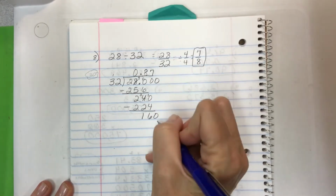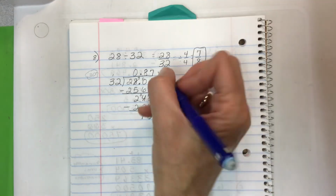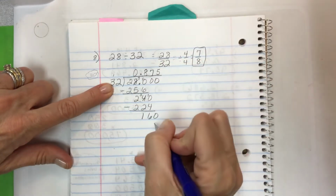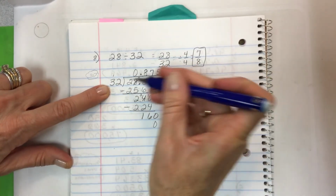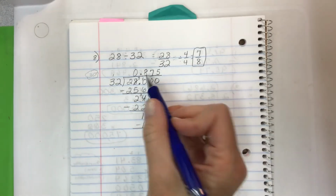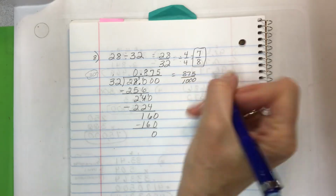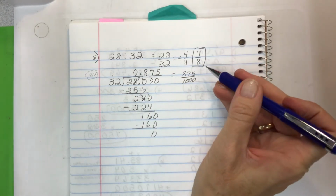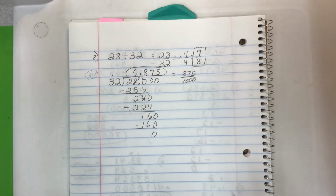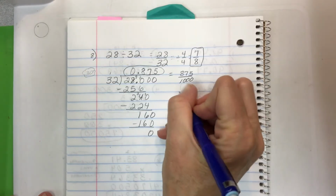One more time, annex a 0, bring it down, and we have 32 going into 160. How many times? Extend your line and try the 5. 5 times 2 with the 10 there. 5 times 3 is 15 plus 1 is 16. And that gives us our 875 thousandths, which when you simplify that, you're going to get 7/8. But this is our decimal answer right here. So good stuff there, good review. Let's go on to number 9.